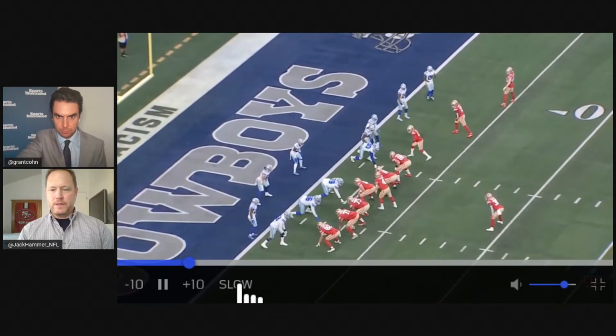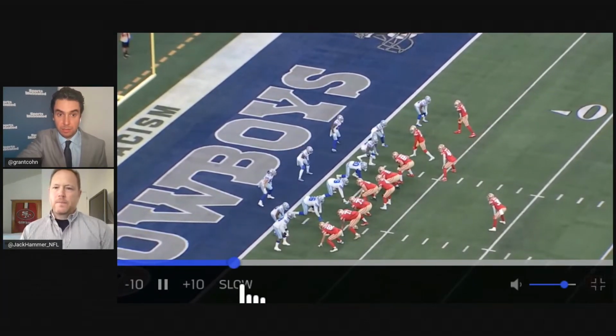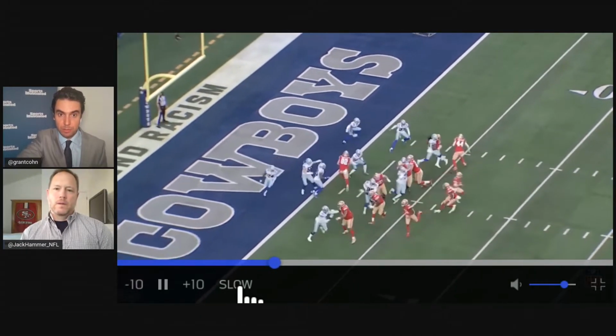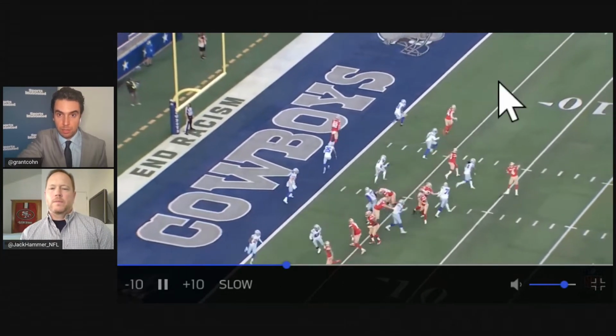And this should be a touchdown. Oh, yeah. This is bad Nick. Okay. It's a nice design to my favorite player in the world. Oh, Dwelly's wide open.